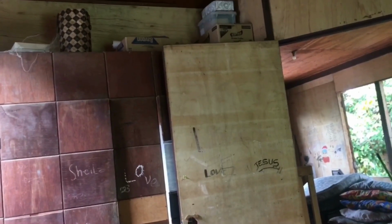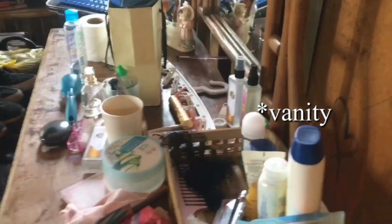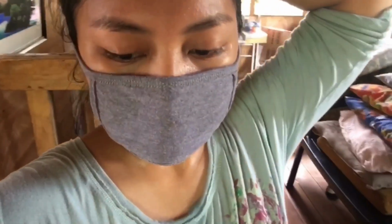Okay, so here's my room. It's empty now and very dirty, very dusty. It's hideous, I know. Here's my bed, my dresser, my shoe rack, pillows, mattress, books, frames, etc. Yeah, it's a disaster in here. I just can't with this dust. I have to wear a mask.